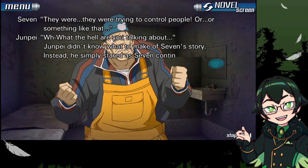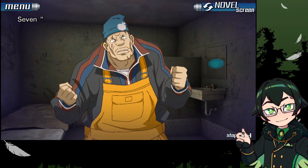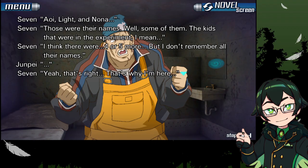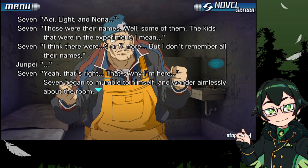Junpei didn't know what to make of Seven's story. Instead, he simply stared as Seven continued. Aoi, Light, and Nona. Those were their names. Well, some of them. The kids that were in the experiment, I mean. I think there were 4 or 5 more, but I don't remember all their names. Yeah, that's right. That's why I'm here. Seven began to mumble to himself and wander aimlessly about the room.